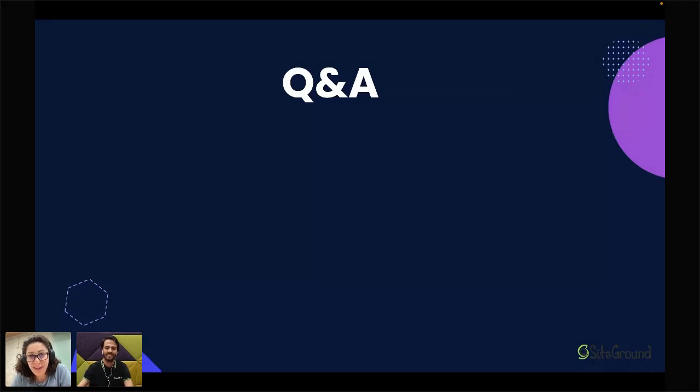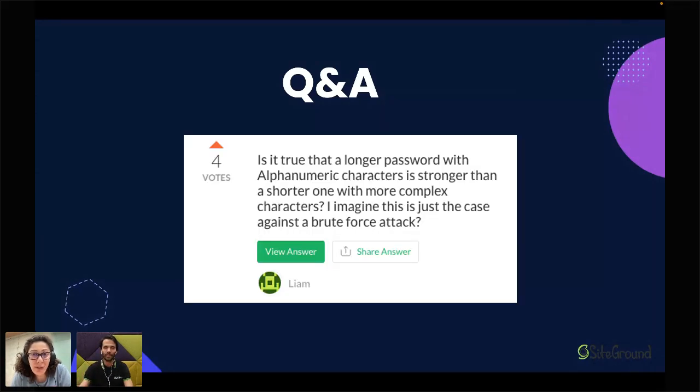Thank you for the clear explanation. The next question: is it true that a longer password with alphanumeric characters is stronger than a shorter one with more complex characters? Yeah, it is.